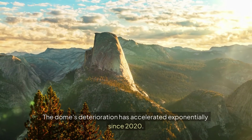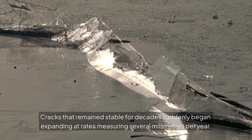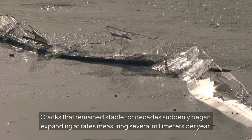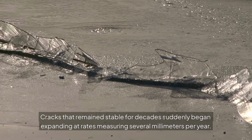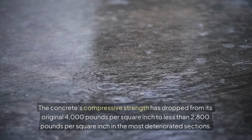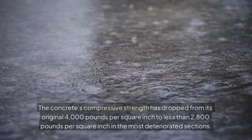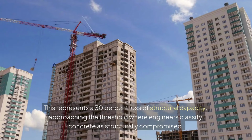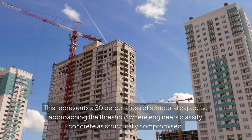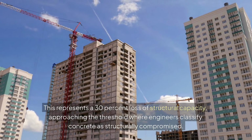The dome's deterioration has accelerated exponentially since 2020. Cracks that remained stable for decades suddenly began expanding at rates measuring several millimeters per year. The concrete's compressive strength has dropped from its original 4,000 pounds per square inch to less than 2,800 pounds per square inch in the most deteriorated sections. This represents a 30% loss of structural capacity, approaching the threshold where engineers classify concrete as structurally compromised.